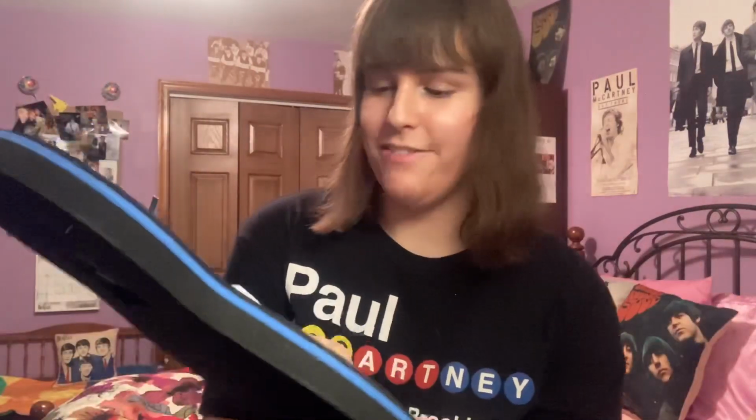And I'm pretty sure I got this from the same show that I got this shirt at, actually. That was in Syracuse, New York. And you can see they match, obviously. And this shirt is meant to look like the New York subway. So yes, this is definitely one of my favorite items, especially because it's related to the most recent time that I saw Paul, which was September 23rd, 2017. Alright, so that is my top 10 Paul items.